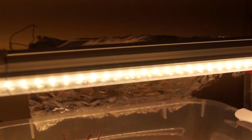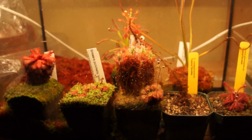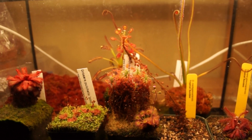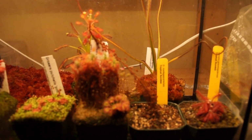Yeah, here's the lights. I also use tin foil on top of the lights to avoid blinding myself and keeping some more lights down with plants. But yeah, that's the tour. Everything's doing really well. I'm hoping to expand my collection more this winter, but I'm always hoping to expand my collection more. So hopefully that will actually work out.